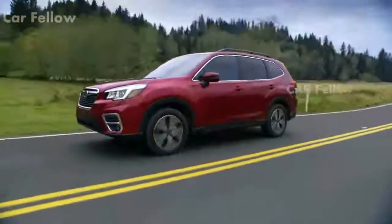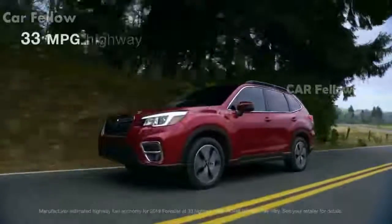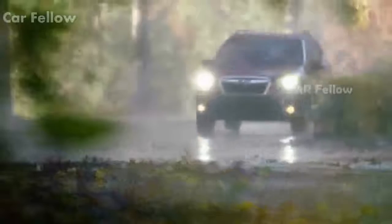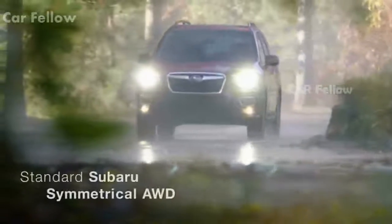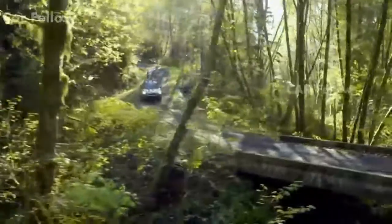The all-new Forester gets an updated Subaru Boxer engine, now with direct injection for more power and better fuel economy. And true to Subaru form, Forester delivers the driving confidence of standard Subaru symmetrical all-wheel drive. When you also consider its impressive ground clearance, even those out-of-the-way places are easy to reach.